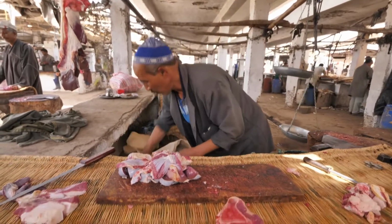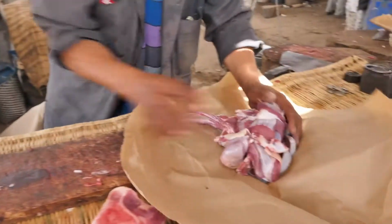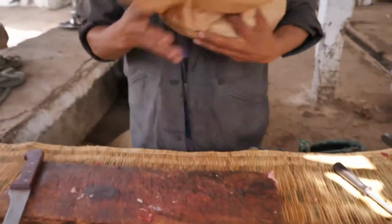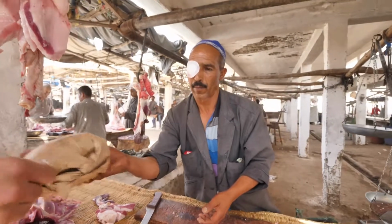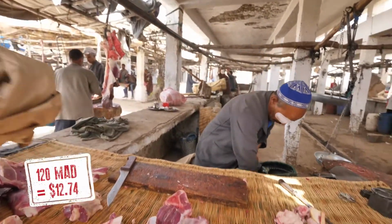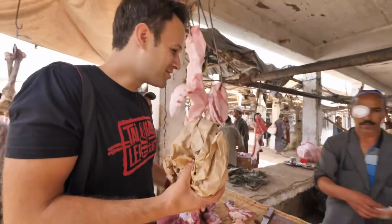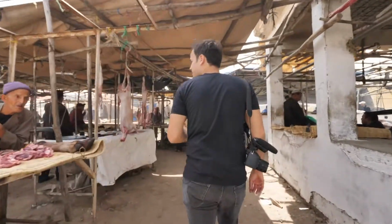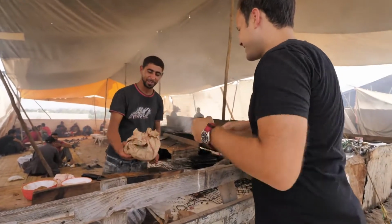This is crazy. Oh, look at that. We're getting a ton of camel meat today. Oh, and the fat. Wow. Merci. Okay, we got the camel meat here. Look at that, a bag of pure camel meat in Morocco. Merci. And after a quick walk to the corner of the market, we found a grill who happily took all the camel meat for us and grilled it up.